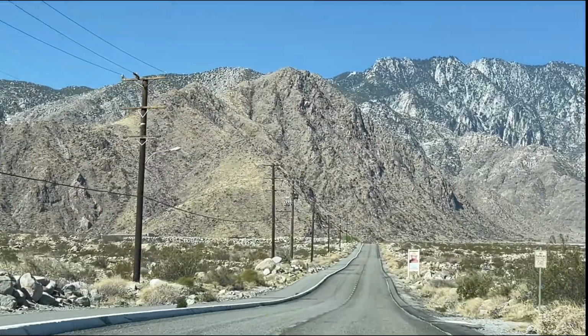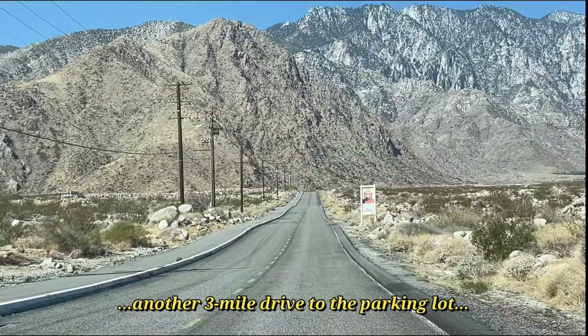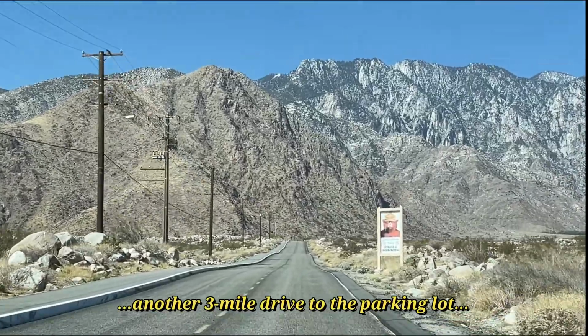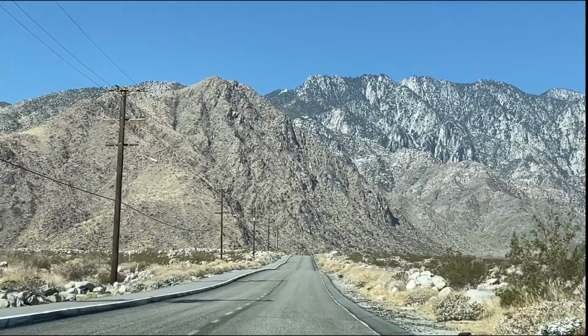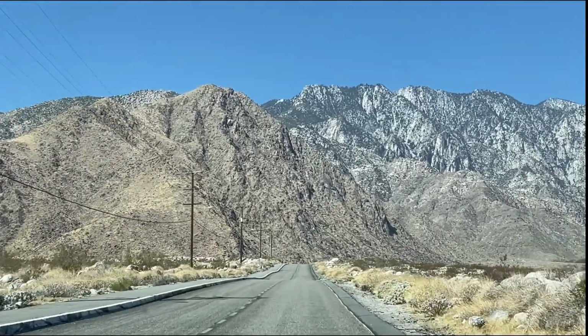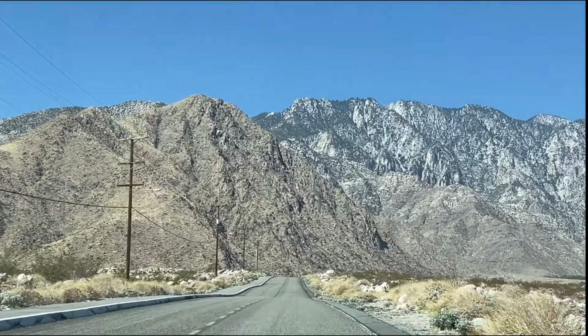Wow, folks, look at those mountains. I'm pretty sure the camera isn't catching it correctly, but these things are huge. They just seem to go up and up forever.